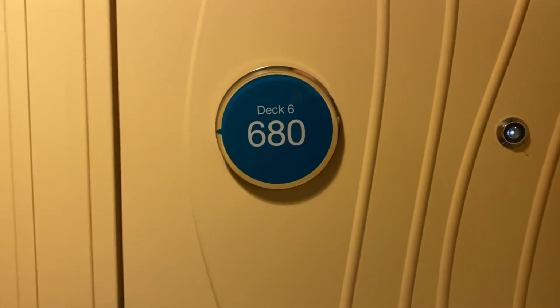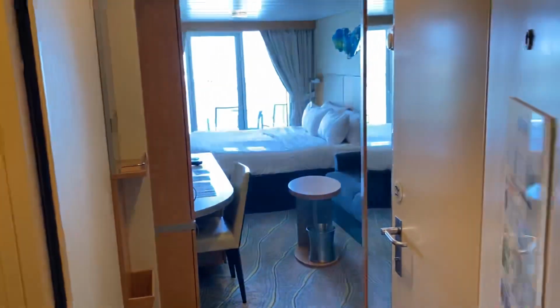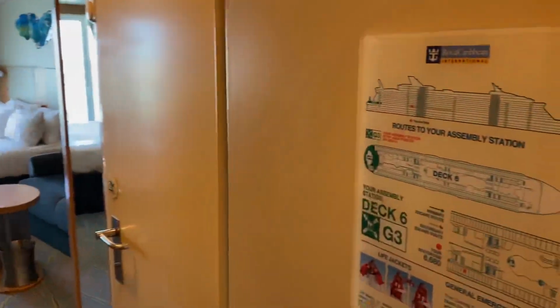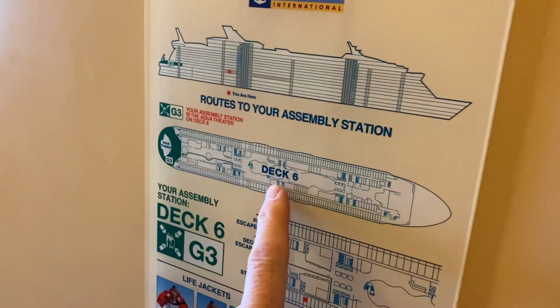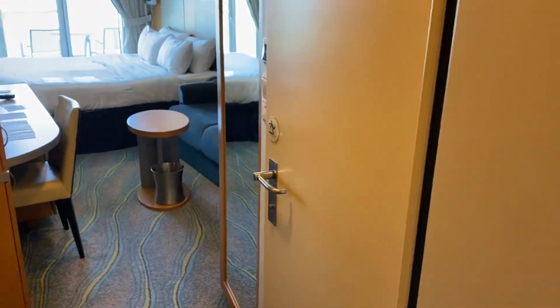Here we are again, back in action on the Allure of the Seas. This is our room on deck 6, like right there. 6680.